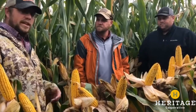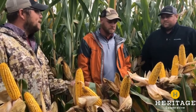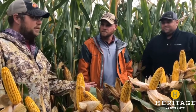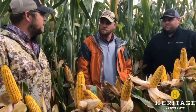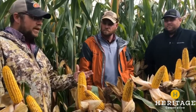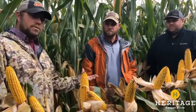Yeah. And we lean on Andrew a lot for these shorter season hybrid recommendations. Normally for Jonah and I, our wheelhouse is a little fuller season maturity, but with the weather and the things that we had this year, we're planting 105-day and 55-53 DeKalb, which seems like it fits our area very well. We're going to take a look here. We've got a couple blocks with some newer products. Andrew's going to walk us through some of those.